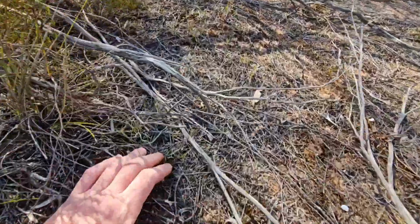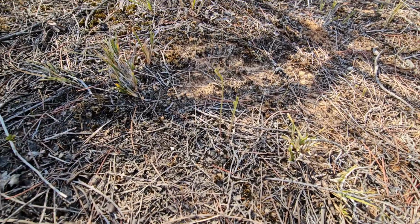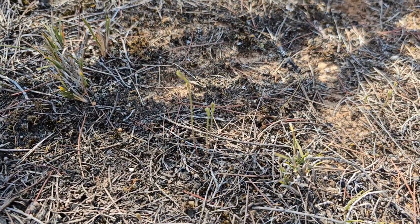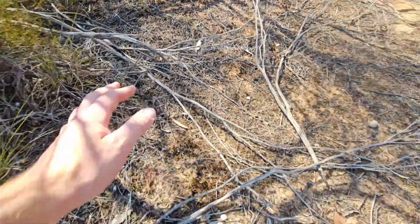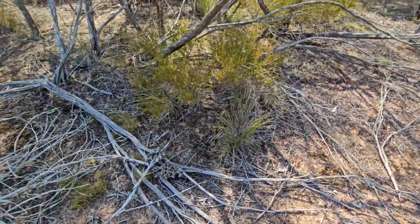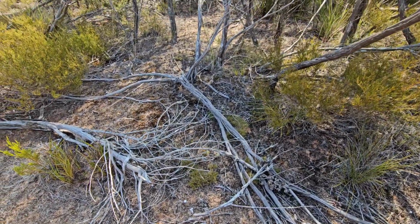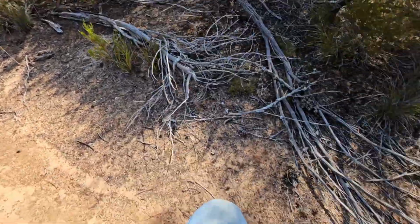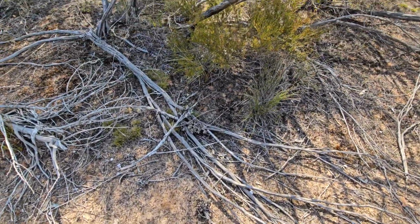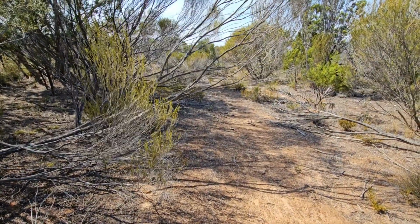So quite a large colony in this spot. Another bud there. Another group of buds there. So yeah, heaps in this spot. That's really cool. Take some photos of these guys as well. Still literally right on the edge of the track here. I'm kneeling on the track and the flowers are right in front of me. So yeah, awesome.